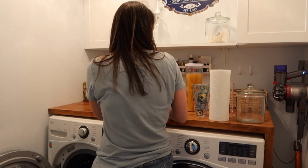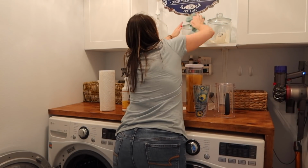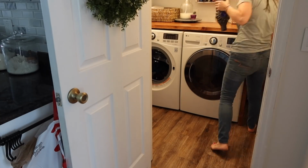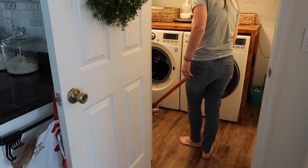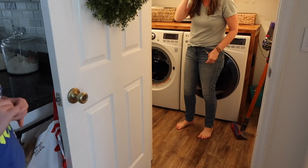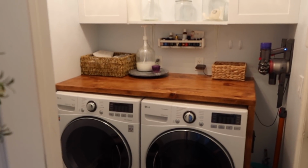So on top of here, I kept trying to figure out what I wanted to do. I did not want a lot of clutter. So I've got my canisters on the top shelf there. One has the wool drying balls in there, and then some, like, I think it's 7th Generation dryer sheets. There we go. Sorry, words are hard. And I love the way everything turned out.